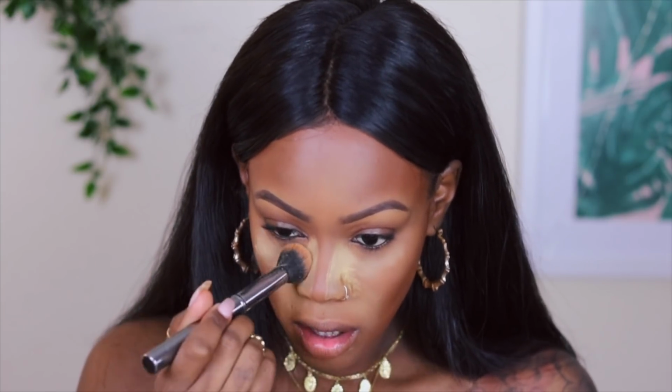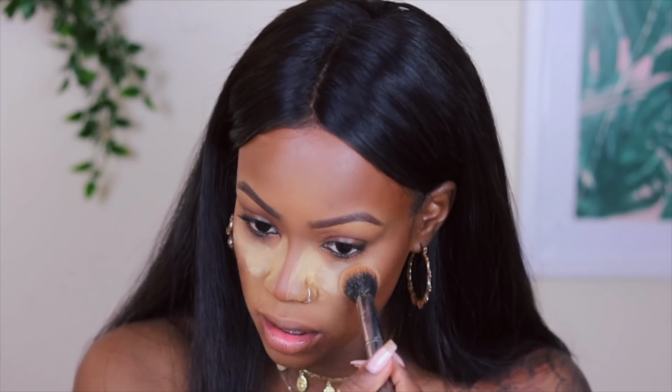So we're going to set our nose so that it can be a little bit more snatched. And then we are baking our smile lines. And because we're gonna go in with eyeshadow, I'm gonna put a little bit of powder here, just so that if anything falls, the powder will catch it. And at the same time, it can brighten up a little bit more.